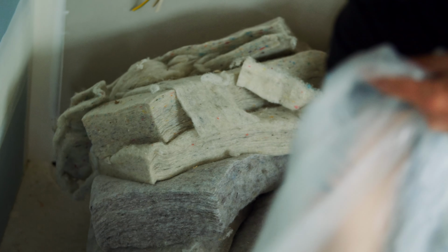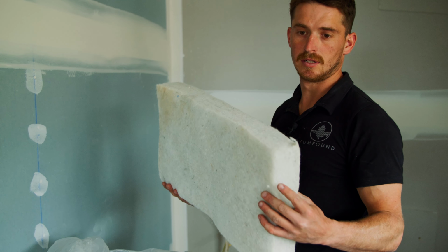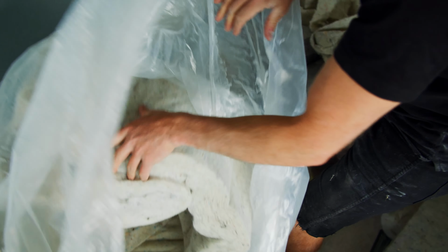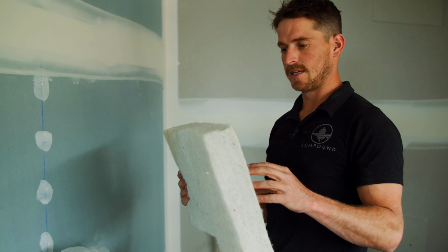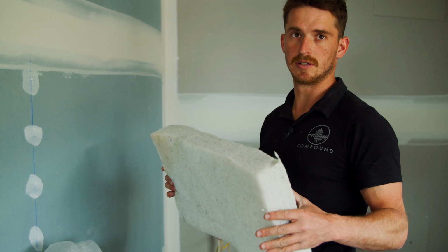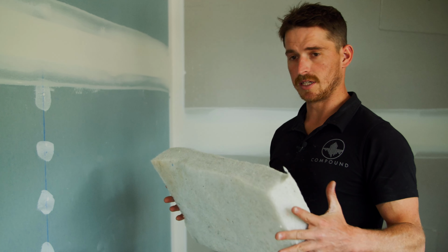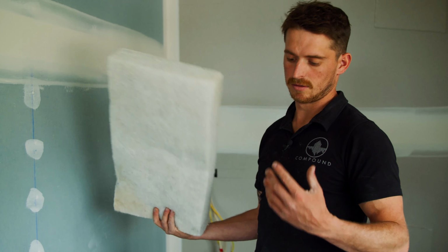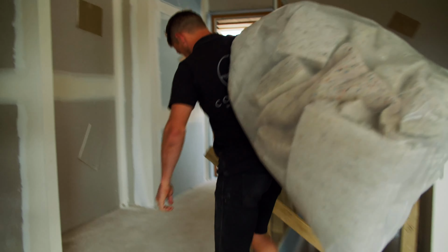A really awesome thing about working with Terra Lana's wool insulation is they will recycle the offcuts. So we'll bag these up, send them back to them, Corey will pick it up, and it's a small charge on our behalf, and then that goes back into production and they reuse these offcuts back into their insulation again. So far better than glass insulation. Fiberglass insulation literally gets bagged up like this and then put into landfill. So we would happily pay the fee to see this reused rather than be chucked out.